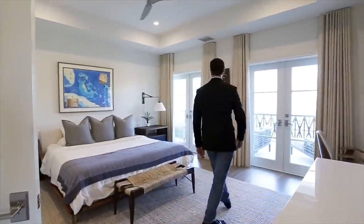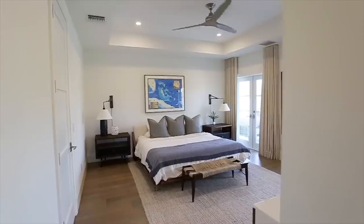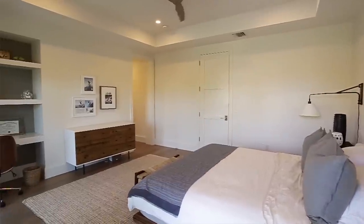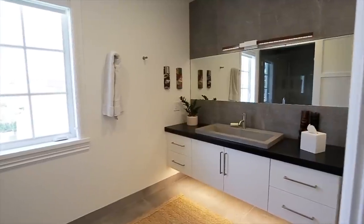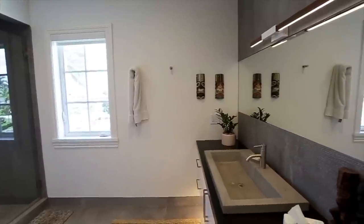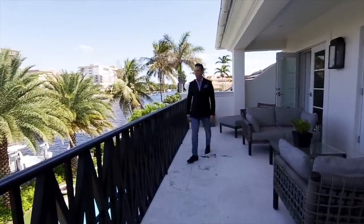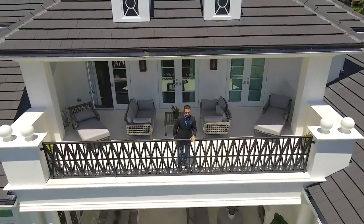Next, we're going to check out some of the guest bedrooms here that have terraces. This property has 5 bedrooms, 4.5 bathrooms, a 3-car garage. It's a total of 6,610 square feet on a 14,000 square foot waterfront lot.